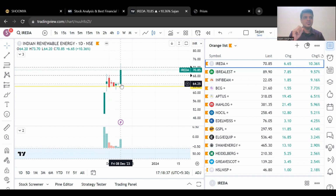Also understand that when it comes to this sort of investment, you can't expect what happened in Irida, right? You can't expect a 15% move in 2 days just after you buy it. It might happen. It might very likely not happen immediately. But the thing is, if you're buying a good stock at a good value, it will eventually grow. And it will eventually start moving back up, especially if there is a technical chart breakout followed by volumes. And those are the two things that I look for.